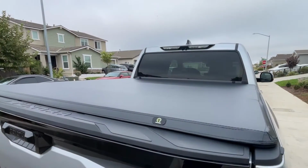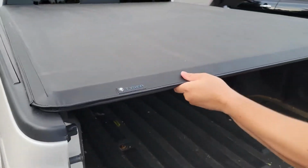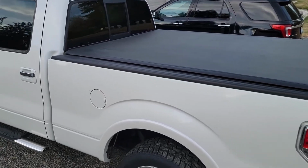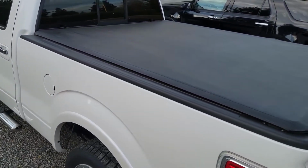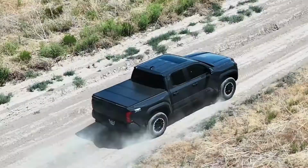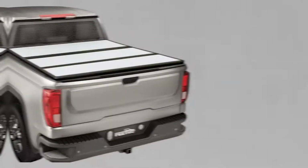Are you looking for the best truck bed cover to protect your gear? We've done the research, and today we're counting down the top 5 best truck bed covers on Amazon for 2025. From soft trifolds to hard-shell tonneaus, we've got something for every truck owner. Let's dive in.